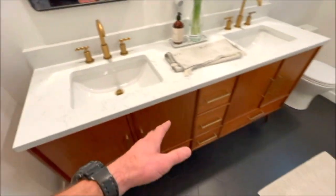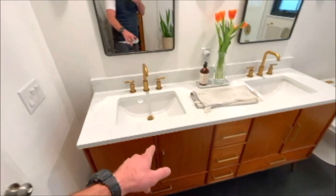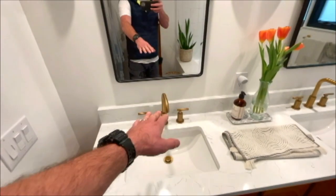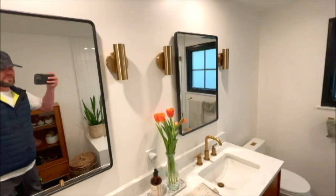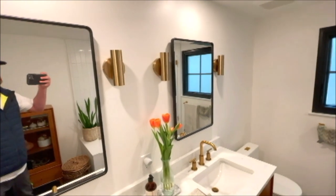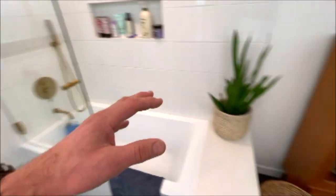We installed a new, large, beautiful teak vanity cabinet. Marble top, brushed gold faucets. All the fixtures in this bathroom are brushed gold. We installed new lighting. Of course, new baseboard, new toilet, towel bars.